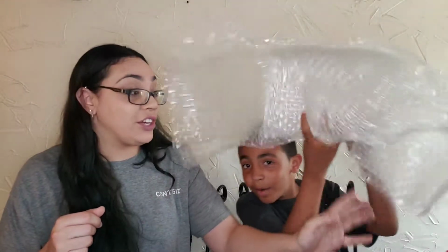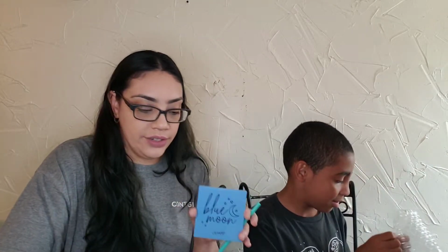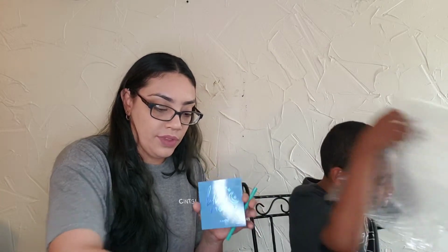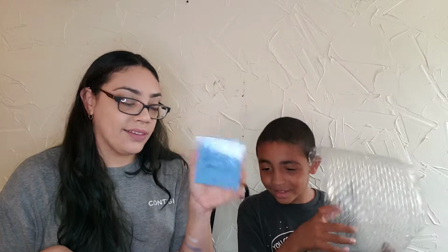And that's it, right? Yeah, I think so. There's a lot of bubble wrap. But that's all for this unboxing. So we have eyeliners, this lip gel which is going to be the best part of it, and this eyeshadow palette. And the foundation as an added touch, and these two samples. That's amazing. That's all for this unboxing of my Colourpop purchase, the Blue Moon Palette.